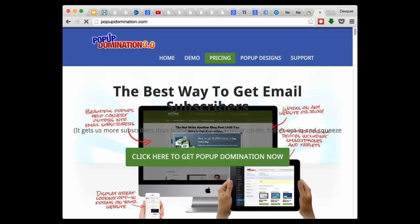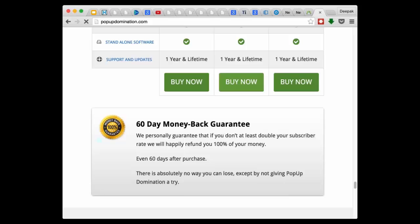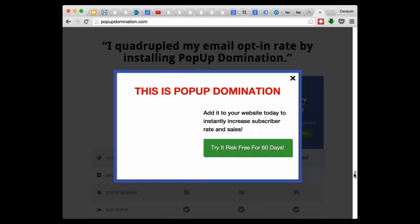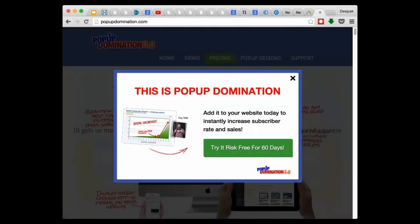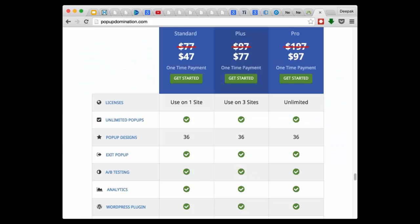Again, Pop-up Domination is another way to generate leads. You can see that Pop-up Domination is a $97 one-time payment, and you will be able to use it on unlimited websites. And they also have exit pop-ups. Once you try to exit a website, this pop-up comes. You will be seeing a lot of different pop-ups on a lot of websites, right? So again, this is another way to generate leads.